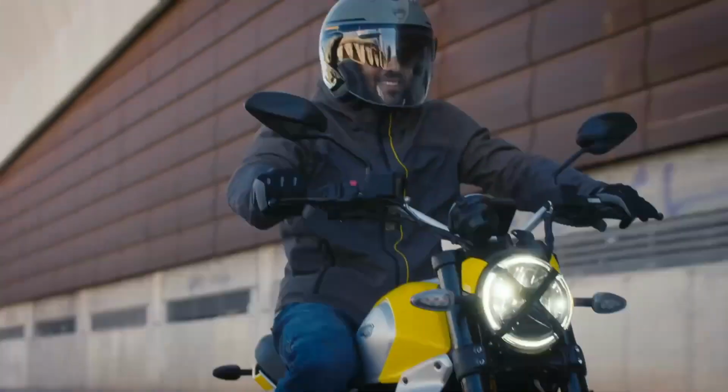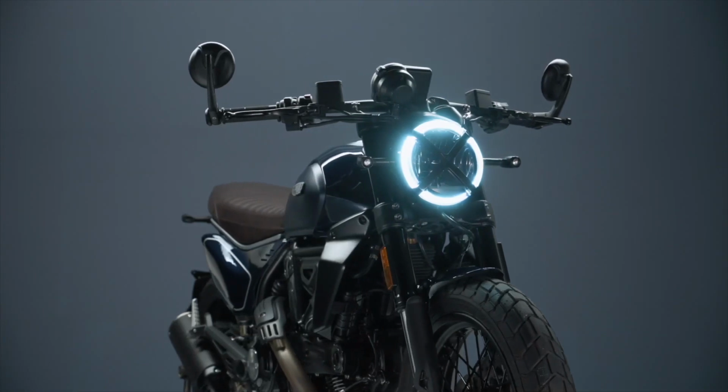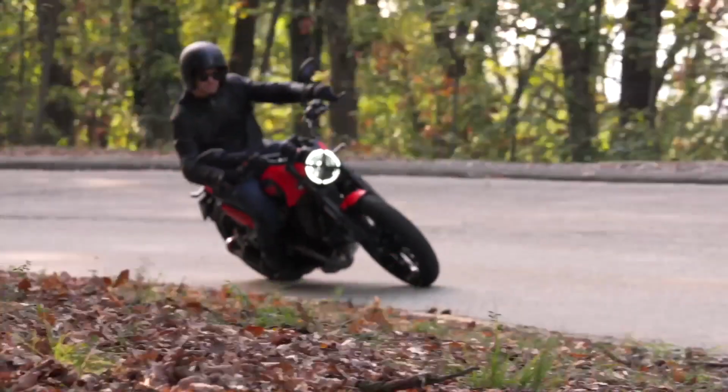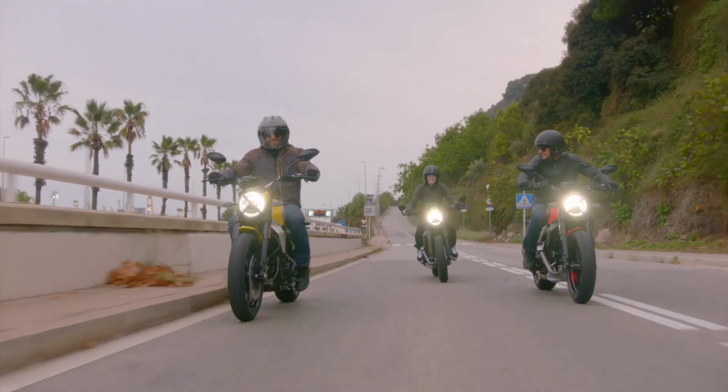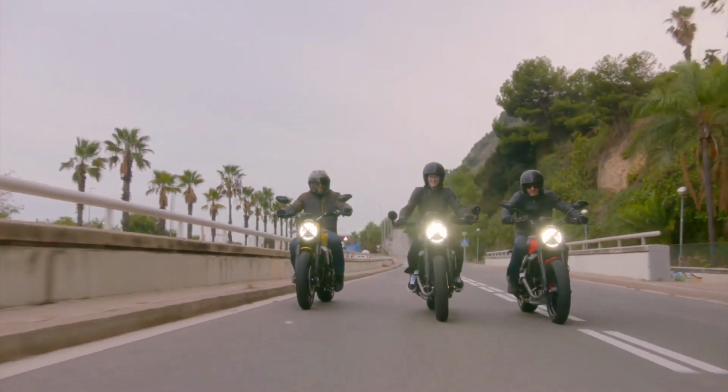There is the new Icon with customizable body panels, an updated Nightshift model, and a new flat track inspired Full Throttle model. In this video we'll get into the updates to the range and the differences between the models and have a look at the prices too.